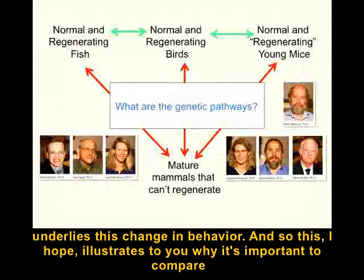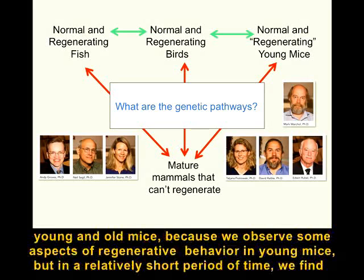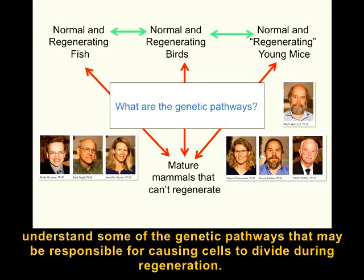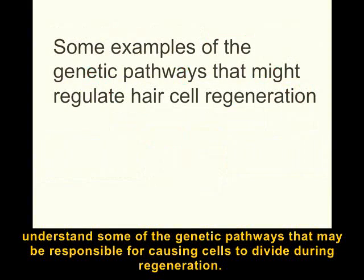And so this, I hope, can illustrate to you why it's important to compare young and old mice, because we observe some aspects of regenerative behavior in young mice, but in a relatively short period of time, we find that this regenerative ability is lost. And so by comparing young and old mice, together with comparing mice and birds and fish, we hope to understand some of the genetic pathways that may be responsible for causing cells to divide during regeneration.